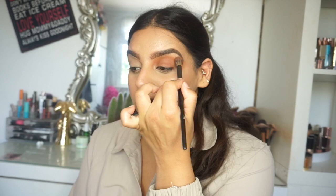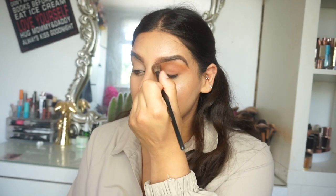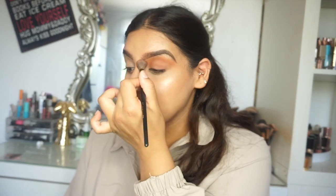Okay, and the one thing I love about doing looks like this is there's literally no rules. Like, you can be as messy as possible. You don't have to blend it properly. Like, it can just be an utter shambles and still is supposed to look good, so bonus.